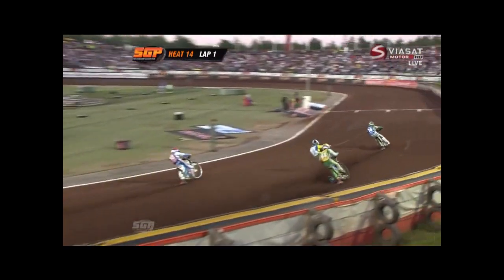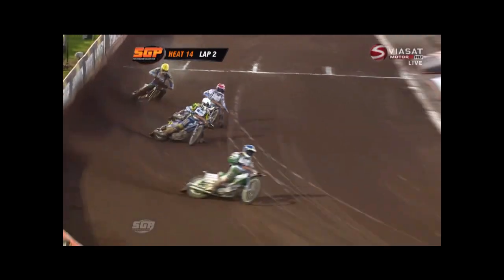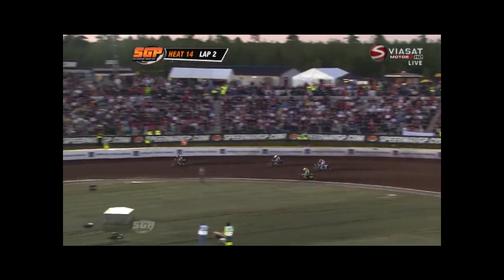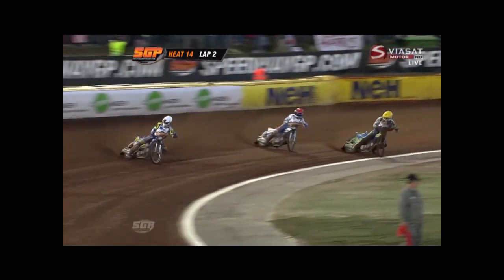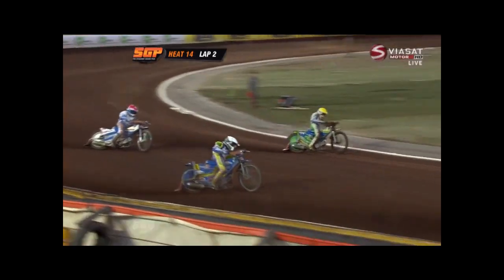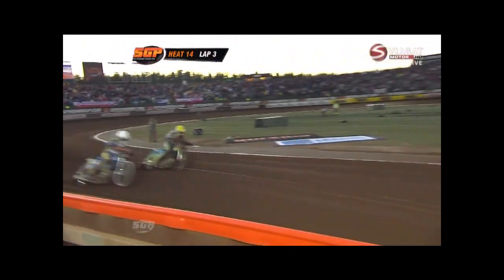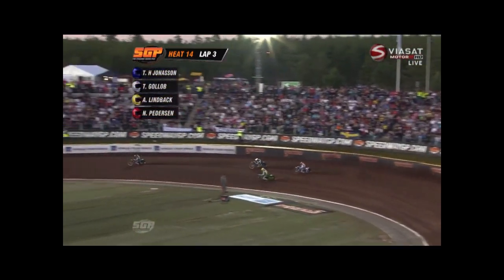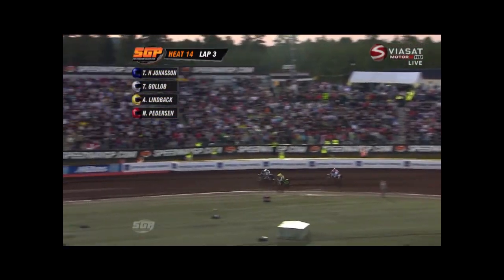Jonasson has the lead. There's a real battle for second place. Oh, and Golub holds on to second spot at the moment. Third is Nicky Pedersen, and Lindback now coming through as well into third, but Pedersen is holding his nerve, battling for every point here. Thomas H. Jonasson out in front is looking really strong indeed. Lindback is really winding it on. Got to say, Golub's in second place, but he's not quick. Pedersen's out the back with Lindback charging hard in third.